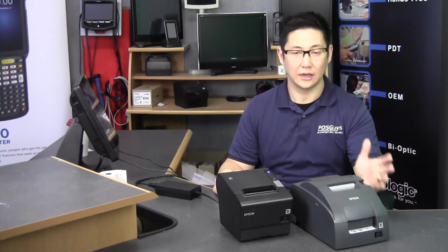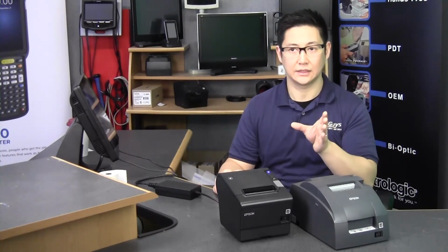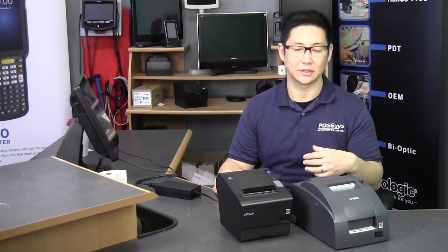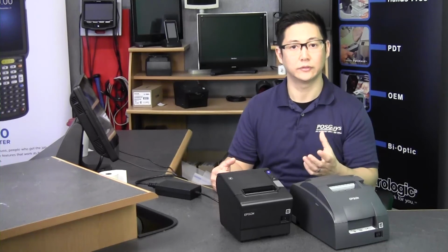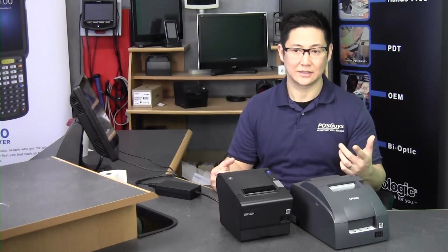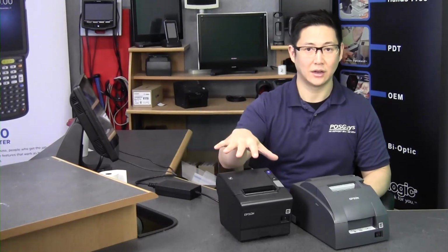So this has been an overview on kitchen printing. Impact printers are still very popular for kitchen printing. They are louder, but in a way that is a better thing, because kitchens are quite noisy, especially if there's like music going, there's multiple people on the lines, and when the printer prints, it's almost like a Pavlovian response, and the people working in the kitchen know that that sound means there's a new order and they have to get to it right away. So the sound is actually a bonus in that situation versus a very quiet printer.